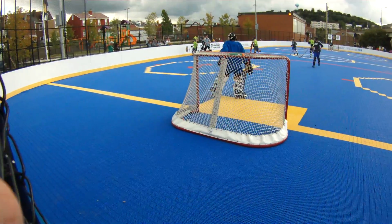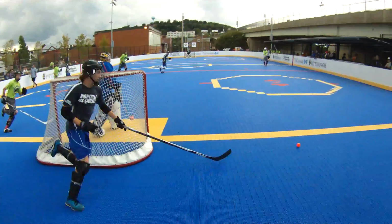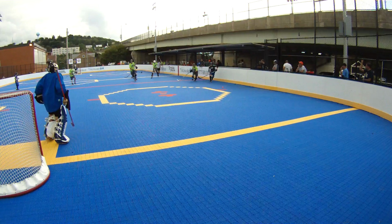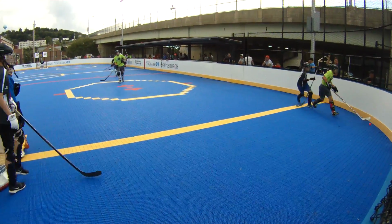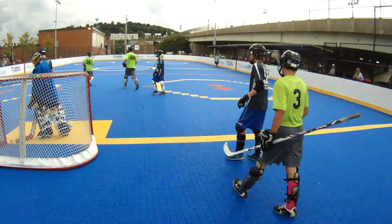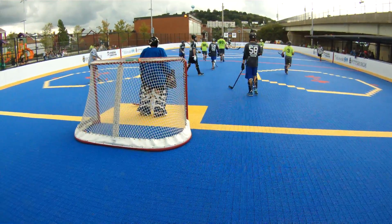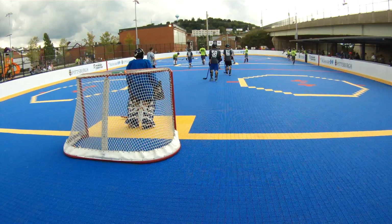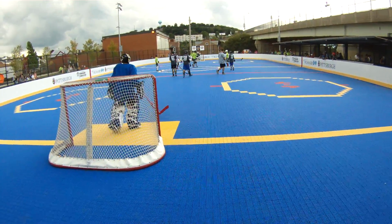Drops off for 38. 38, 3 now, applying the pressure. 58 now, got some wheels. Oh, he fans. 3, more pressure. 3 trying to take it away. He does. Centering pass. Oh, nice look. 3 to 38. Nice handles there by 38. Handling that quick pass on the crease. 3-0 Brookline.